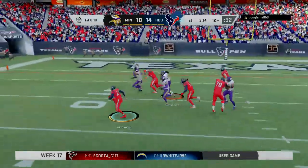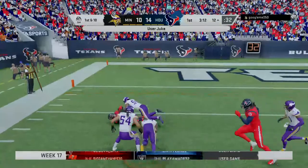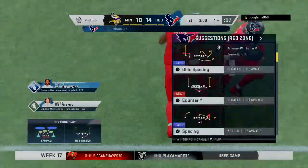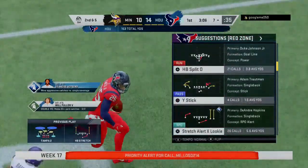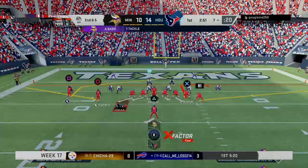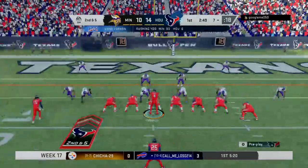The first down carry here for Johnson. A great move in there, but it only takes him to the 7. He's dropped there. 5 yards on the carry. Good pickup on first down. After the pickup of 5, here's 2nd and 5.